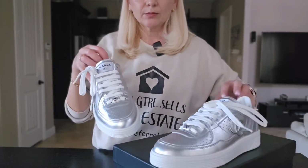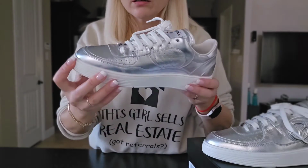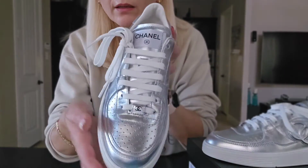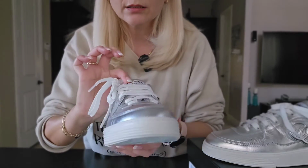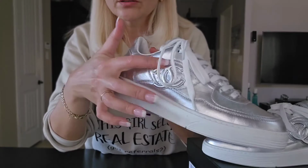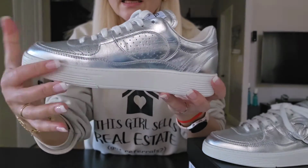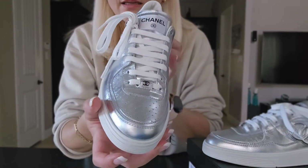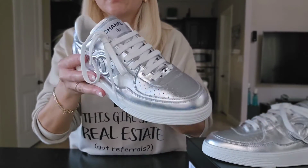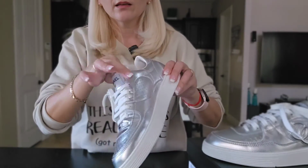So let's get to the point. Okay, this is the 100% leather shoe with a rubber sole around 1 inch thick. There is a Chanel wording on a textile label right there, and another logo. On the back is nothing, and perforated leather, and another logo right there. And these are relatively lightweight, so these aren't too heavy. In real life they are awesome.